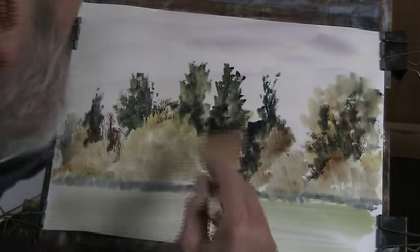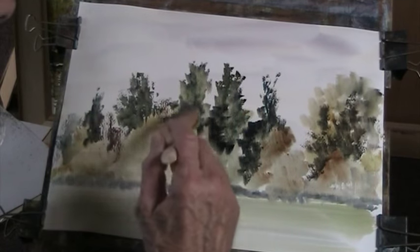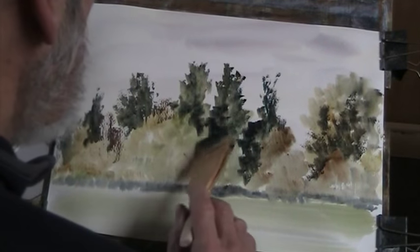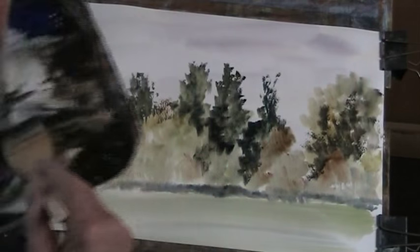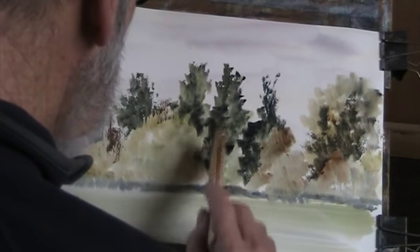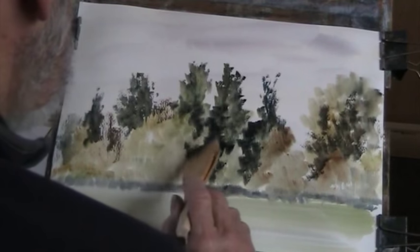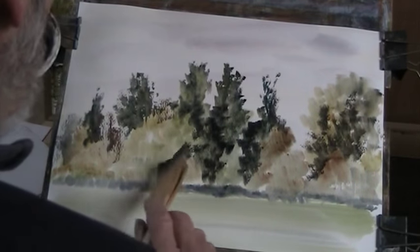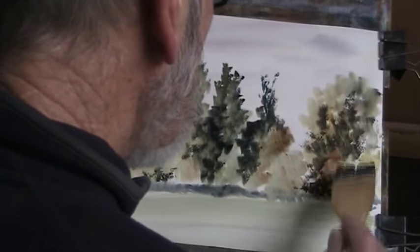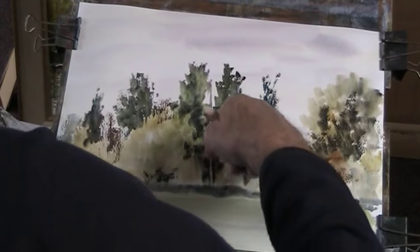Okay, so this, we'll bring one of these down into here. You can see my palette, look, it's almost tube consistency. Some warmer colours in there. Right, now we've got plenty of these.